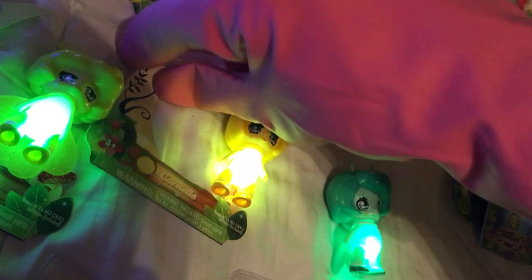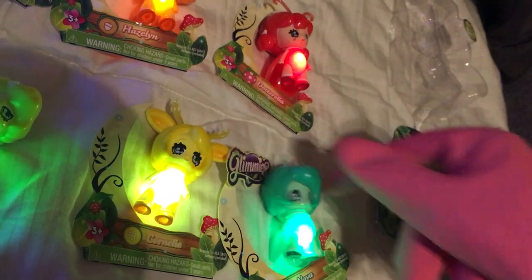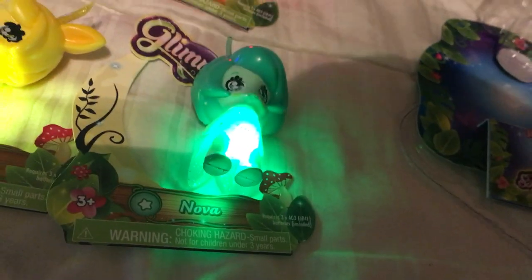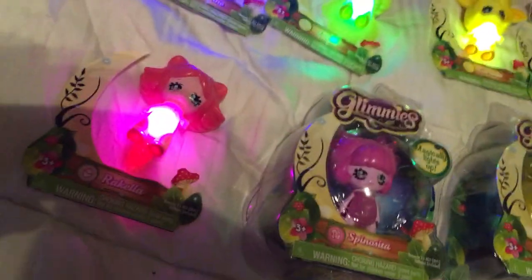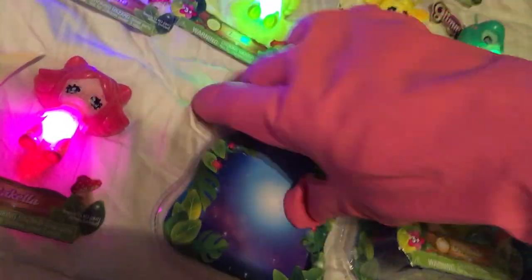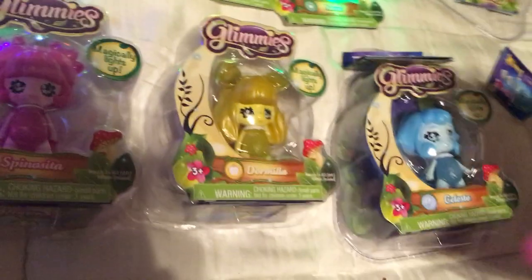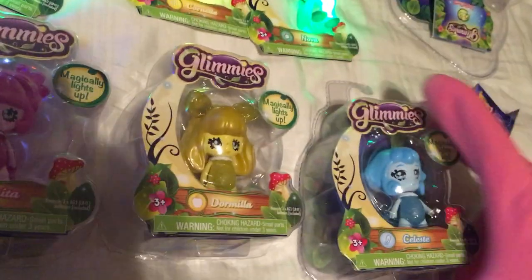Cornelli. The deer. Nova has a star. Look how her mouth's different. Is there going to be one derived from fish? Now that's going to be interesting. Fish or a crustacean? Raquel the raccoon. We're going to keep it going with Spinosita. What is that going to be? Dormelia. That's going to be a mouse.